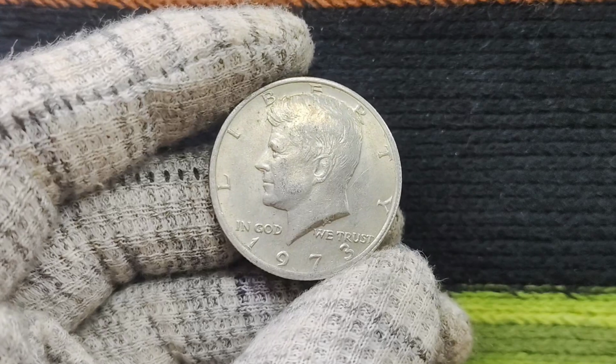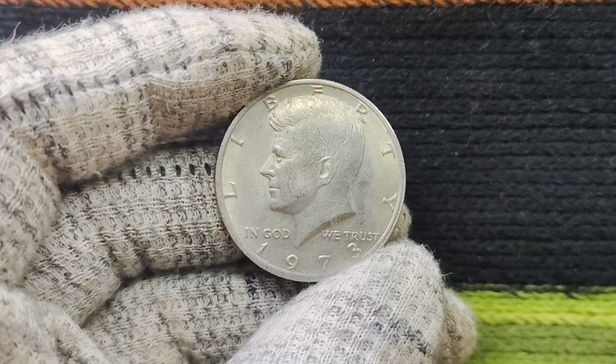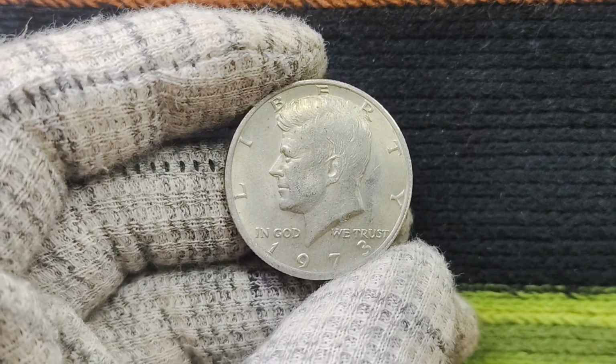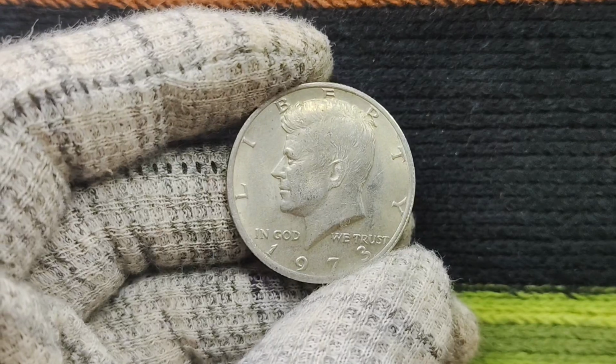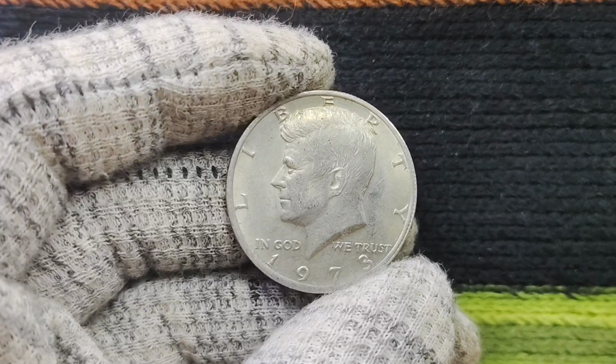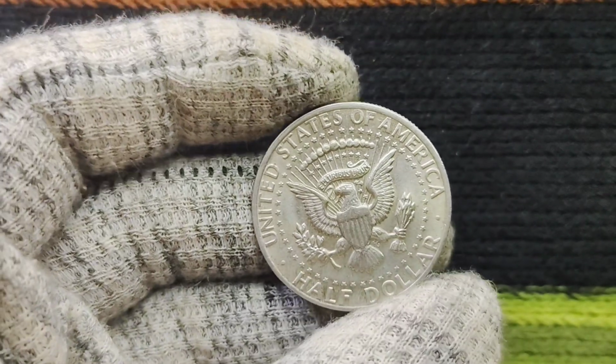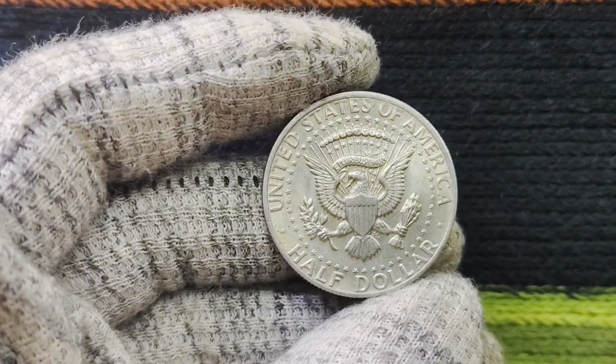We've got something really special to talk about, a coin that could be worth millions if you happen to have one sitting in your collection. That's right, we're talking about the 1973 Kennedy half-dollar with no mint mark. Stick around to find out why this seemingly ordinary coin could be worth as much as $1.7 million.